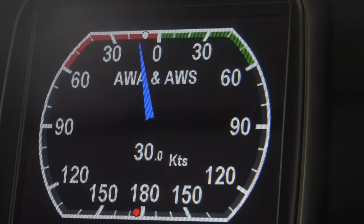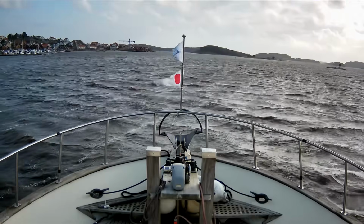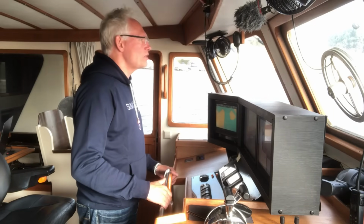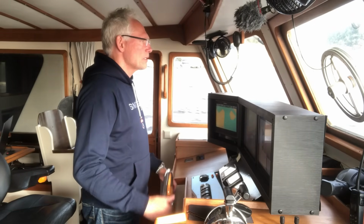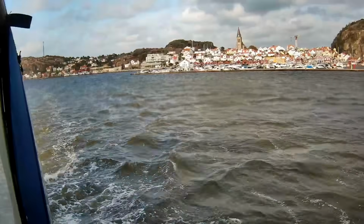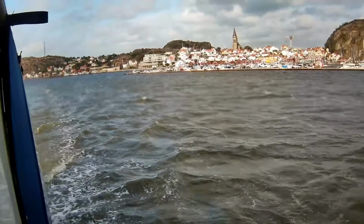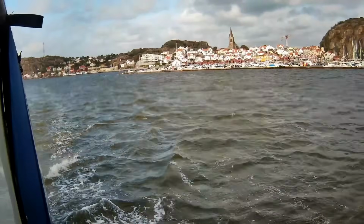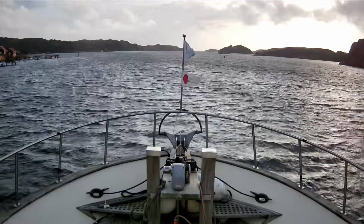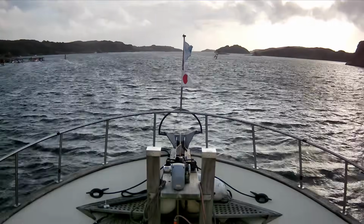Stop. Let's have a look. There is a red buoy that I have to pay attention to, and I have to keep that one on starboard. Okay. There is this wing foiler. Ooh, he fell exactly on my course. Okay, he's getting up. Oof.